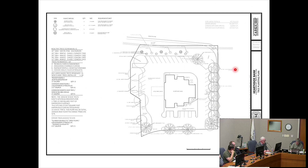How many are they taking out and how many are we adding? Oh, I don't have an exact count. It's listed on there, but they actually have more trees on the site than they need. Oh, they're over treed, okay. Well, based on what our requirements would be, they're in good shape. They meet all of the requirements for the distance between shade trees and parking spaces. They have the right number of shade trees in the front and actually more trees on the site than they require. Six removed and 14 installed. So, staff can recommend approval of it. It meets all our standards.